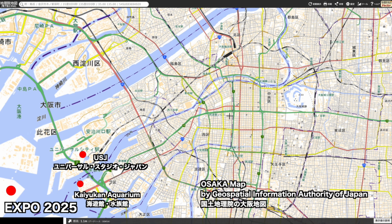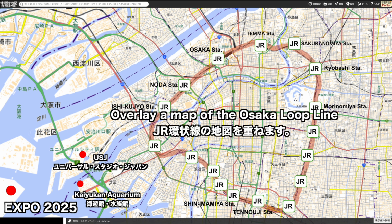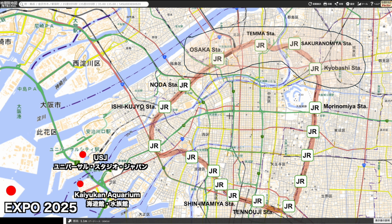This is a map of the center of Osaka, and the locations of USJ, Kaiyukan, and Expo 2025 are shown in the lower left of the figure. On top of this map, I have superposed a map of the JR Loop Line.